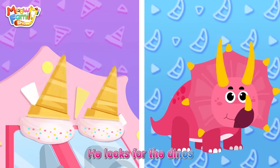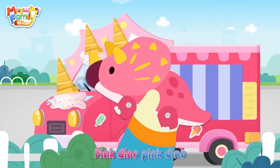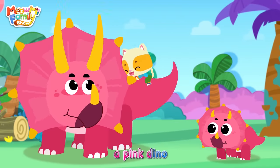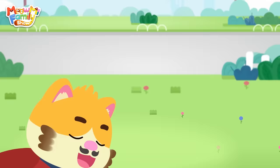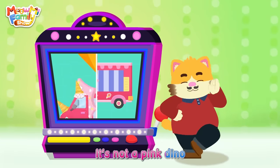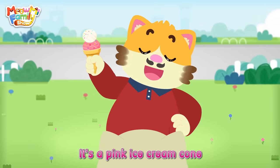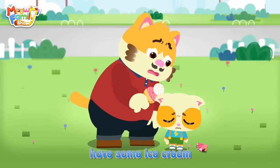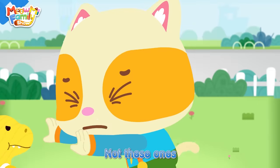He looks for the dinos, singing a happy song. Pink dino, pink dino, where are you? Dino, I found it, a pretty pink triceratops. No! His daddy says no. It's not a pink dino. It's a pink ice cream cone. There's no dino. Come on, have some ice cream. Here you are, Timmy. You're looking for dinos, right? Not these ones!